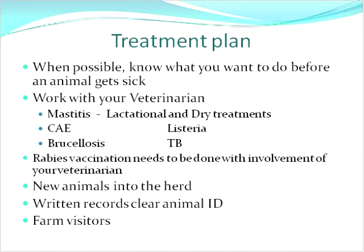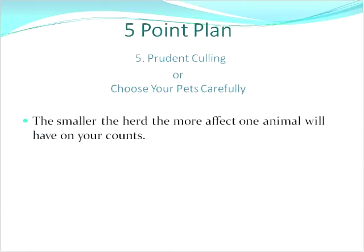On treatment plans, again, like I said, working with your veterinarian, it is going to make a difference what type of animal. I mean, mastitis can happen in any of them. Goats can get CAE. Any of them can get listeria, brucellosis, or TB. And it's just important to keep clear records. And you want to think about farm visitors, especially farm visitors that come from other farms, to make sure they're not bringing anything with them, so to speak, to the farm.